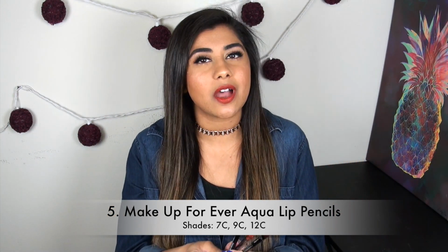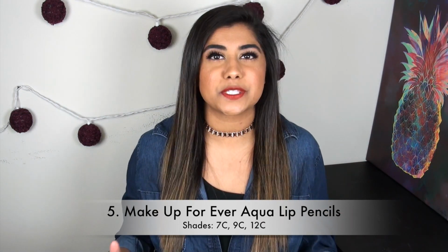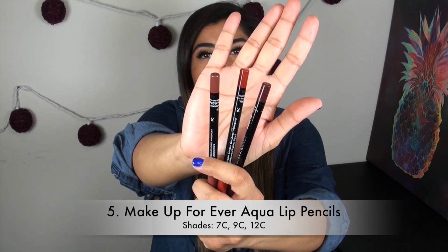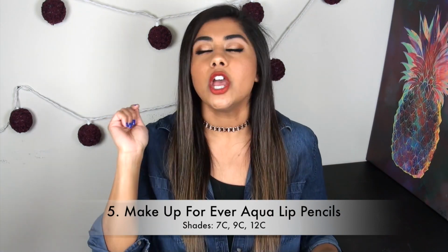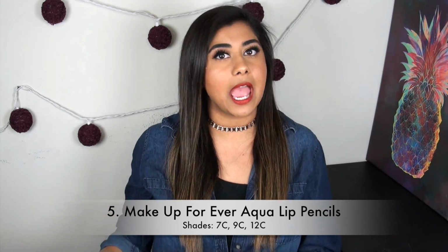I know that they do get talked about, but I don't feel like quite enough people are as obsessed with these as they should be, because this formula is so creamy. It goes on so beautifully and so opaque. You can completely line your lips and fill them in really effortlessly.